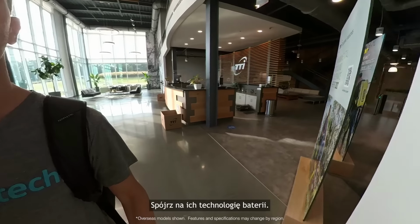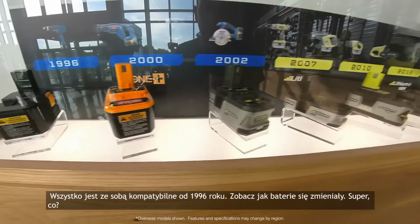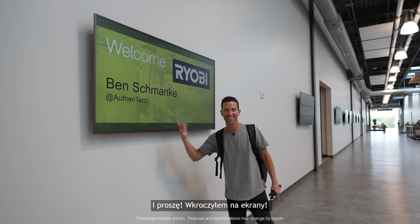Check out their battery technology. Everything is forward and backwards compatible, all the way from 1996. Check out how the batteries have changed over time. So cool. And check it out, I made it on the screens.